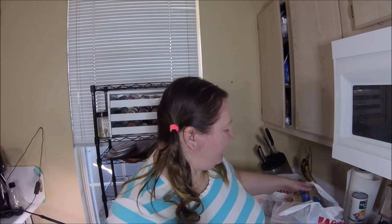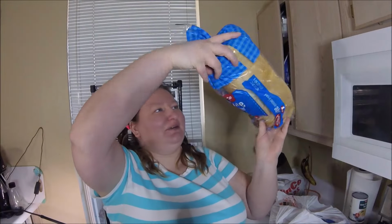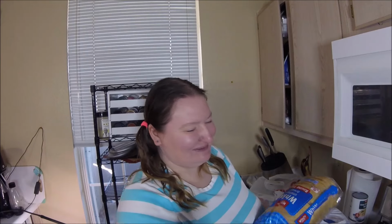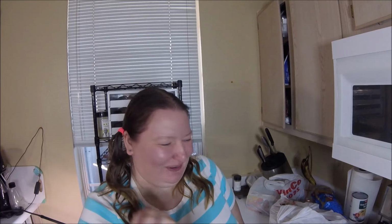Next up, we have some good old-fashioned white bread. This is just the most generic, plain, store brand white bread, which is honestly kind of my favorite a lot of times. I love sourdough too, but I grew up on just really cheap white bread, and I tried to switch over to wheat a couple of different times, but it doesn't hit the right note for me. I really want those refined carbs, apparently.